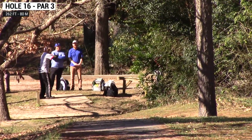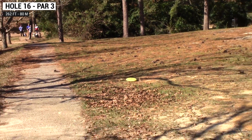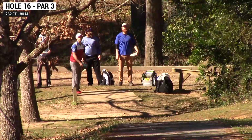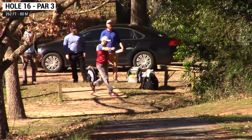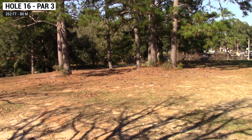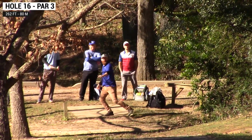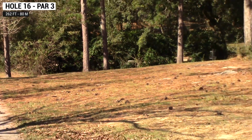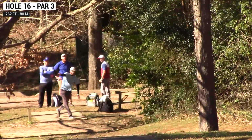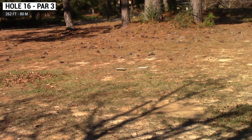Alright, here on hole 16, it's completely uphill. Just 262 feet or 80 meters. Matt coming up a little bit short there. Harvey taking the Anheuser route and just kissing off the outside of that tree there to knock him left. And Forehand going straight at the basket. He's within 20 feet. Cam following the same line. And they're right there together.